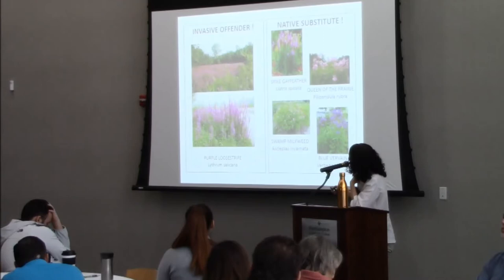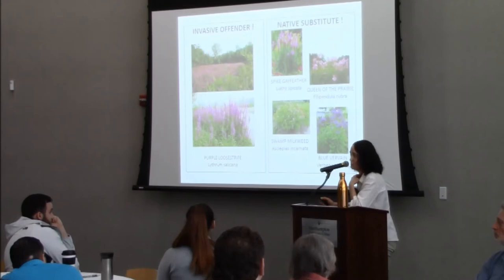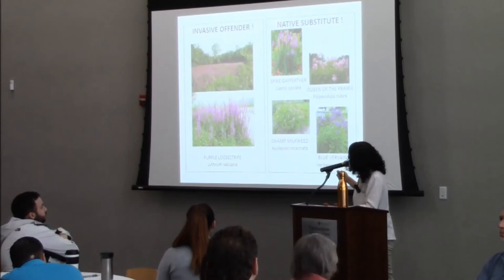I worked at a garden center, and people would come in asking, this was many, many years ago when purple loosestrife was still sold, which may date me, sorry. People would ask for purple loosestrife, and so I'd always lead them over to Liatris, because it's a very similar appearance, and it's a native plant.